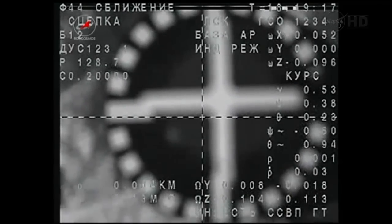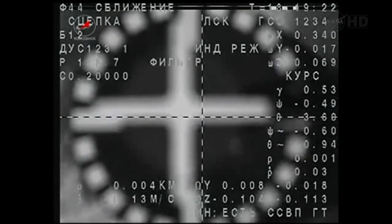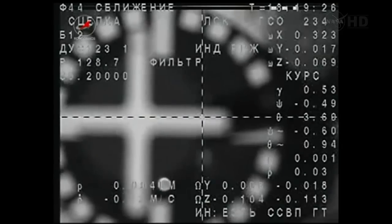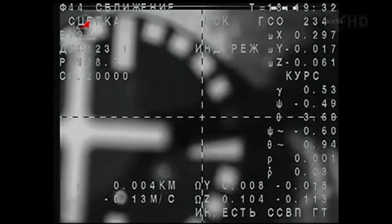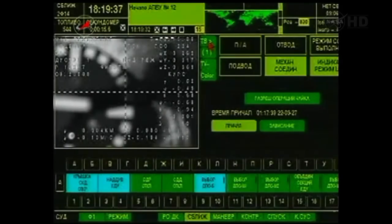We have mechanical connection. Docking confirmed at 9:19 a.m. Central Time over southern Russia. Docking confirmed. The Soyuz slides down the chimney at the International Space Station with an early Christmas present for the Expedition 30 crew, a return to a steady-state 6-person crew capability.